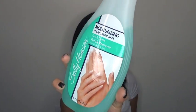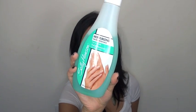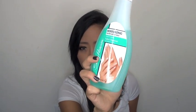Speaking of nail polish remover, I really like the Sally Hansen Moisturizing Nail Polish Remover, and you can find this at Target or Walmart. I've used the blue version before, which is just the fast acting one, and I think that one's really good as well. I prefer the smell of the blue one as opposed to this green one here. This one smells more like acetone. It might just be me though, so you know, just smell them for yourself.